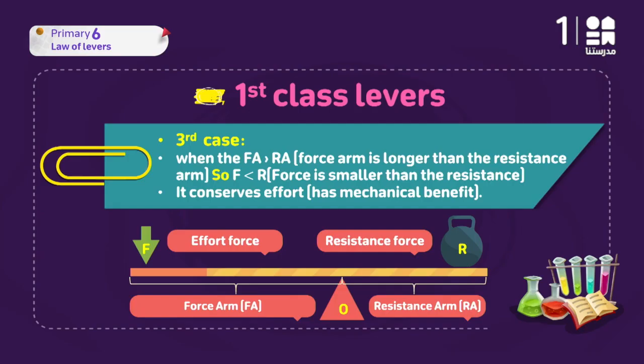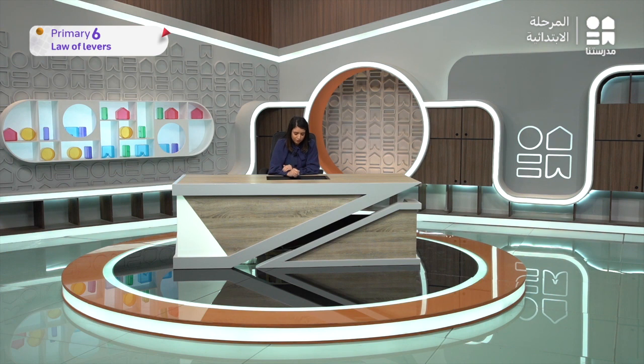أول واحدة الاتنين قد بعض. Second case I do not save any effort. آخر واحدة اللي هي third case I save effort أو I conserve effort because the effort force is smaller than the resistance force. طيب give reason.